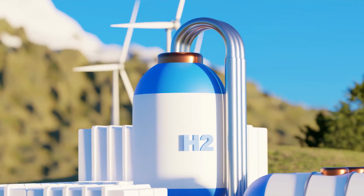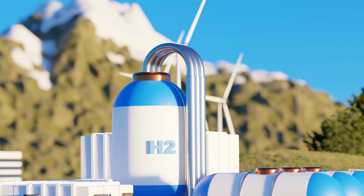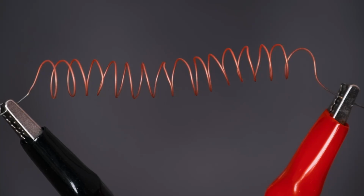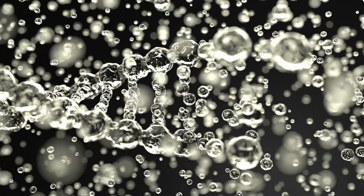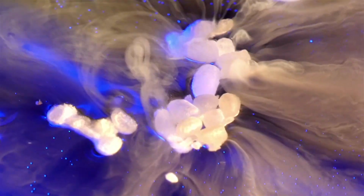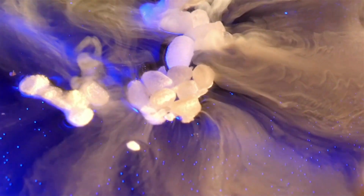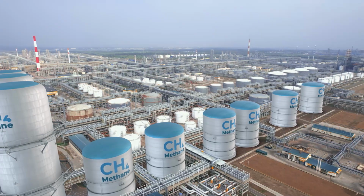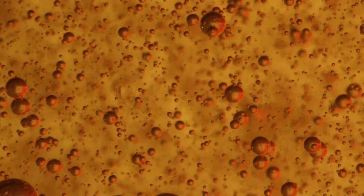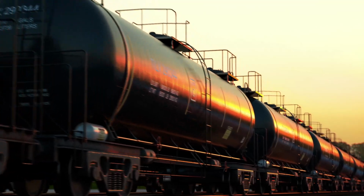The most common method for extracting hydrogen from seawater is through a process called electrolysis. An electric current is passed through the seawater, which breaks the water molecules apart into hydrogen and oxygen. Hydrogen gas is combined with carbon dioxide to produce methane gas and water. Methane is a highly energy-dense fuel that is easier to store and transport than hydrogen.